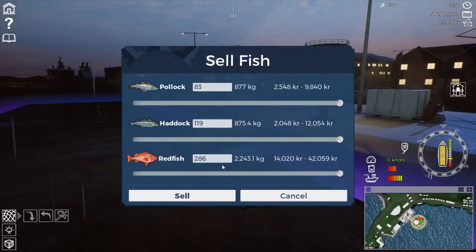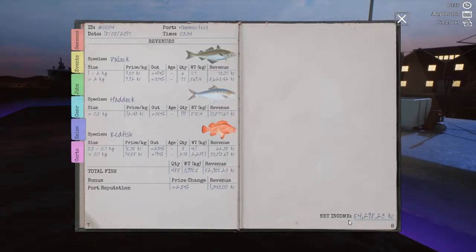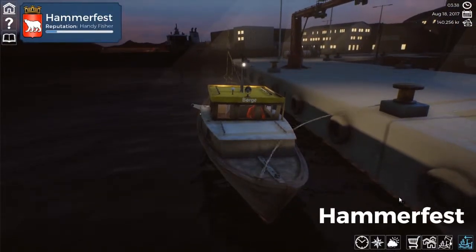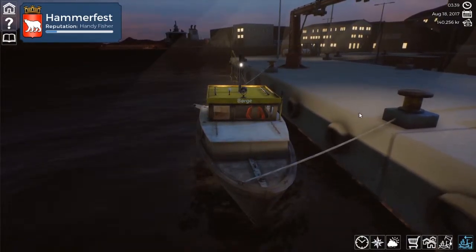286 redfish. That's not bad. Yep, we'll sell that lot. 54,000 krona. And that's the money, not the... crap, American beer. Right. That's brilliant. Alright, we'll let them pull this thing in and smash against the dock a little bit. Come on.